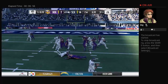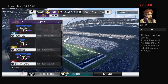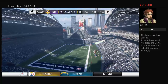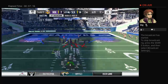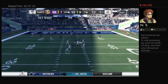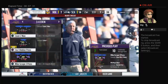The 10th carry for Thomas Rawls. No dice this go-around. He's hit behind the line and taken down. A loss of a full 3 yards, and now it's second down. Off the play fake to Rawls, Wilson buying time to his left. And he's got this inside the 10 to the 9 before he's out of bounds.